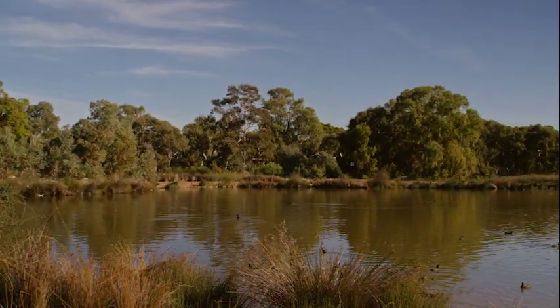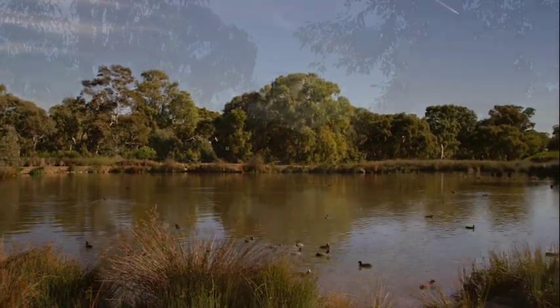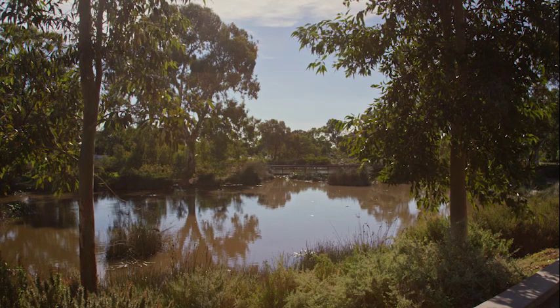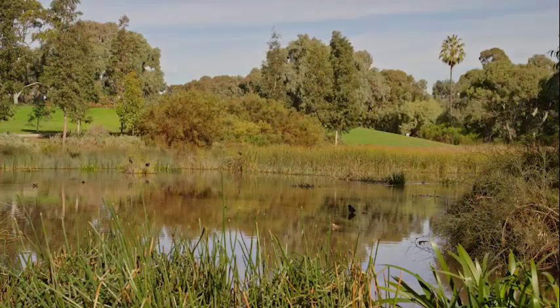And it's projects like this, the Oaklands Park wetlands, which are contributing to that greenery and also offering a beautiful natural environment for us to enjoy. This is actually a major award-winning stormwater use project because the wetland enables up to 200 million litres of stormwater to be used for irrigation each year at up to 30 council reserves.